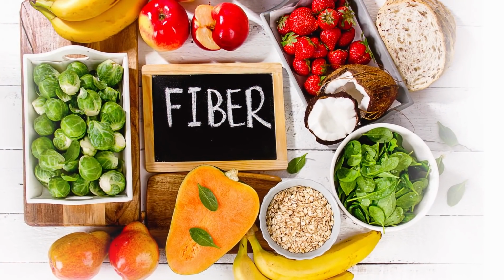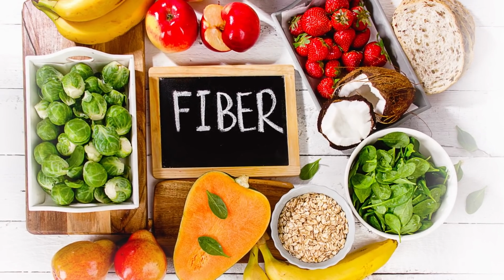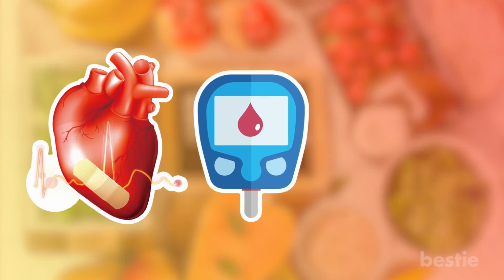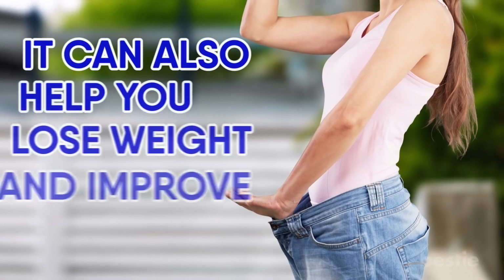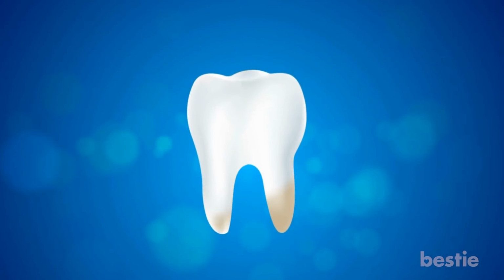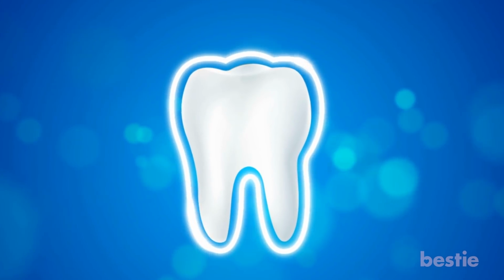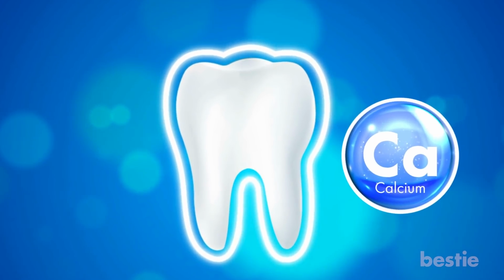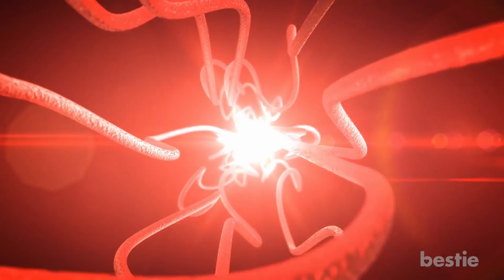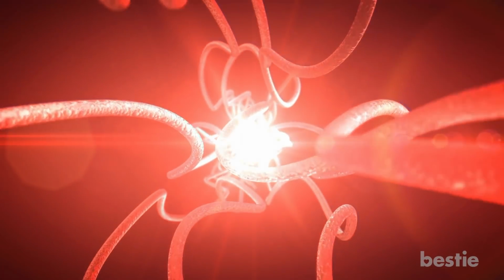Having a diet that consists of foods that are also high in fiber is essential. It can help lower your risk of heart disease, diabetes, and a stroke. It can also help you lose weight and improve your skin tone. To maintain healthy bones and teeth, you need to consume a sufficient amount of calcium. Calcium also helps send messages through the nervous system and regulate the heart's rhythm.